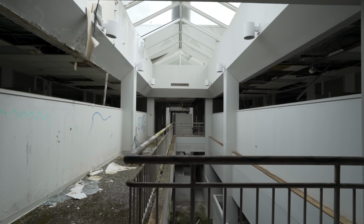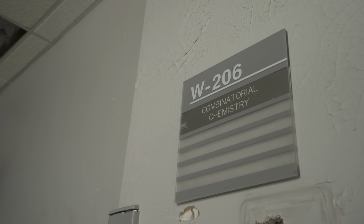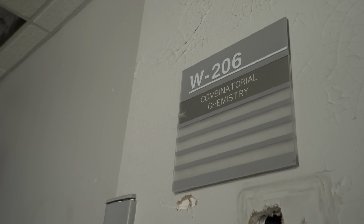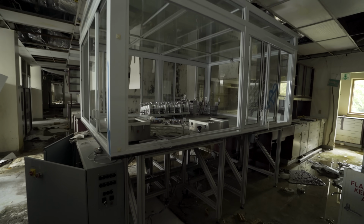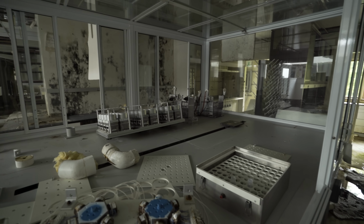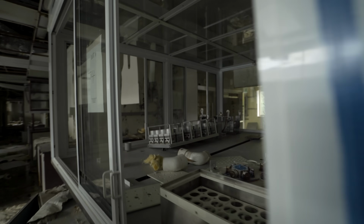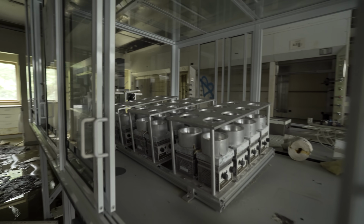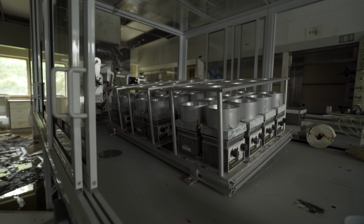Other side of the hallway, it's the same thing, just more of these labs. Oh, this one has some equipment left in here. Not sure what any of this is. I've never worked in a laboratory. Didn't take any chemistry classes in college. Thermoline. It's a stirring hot plate.